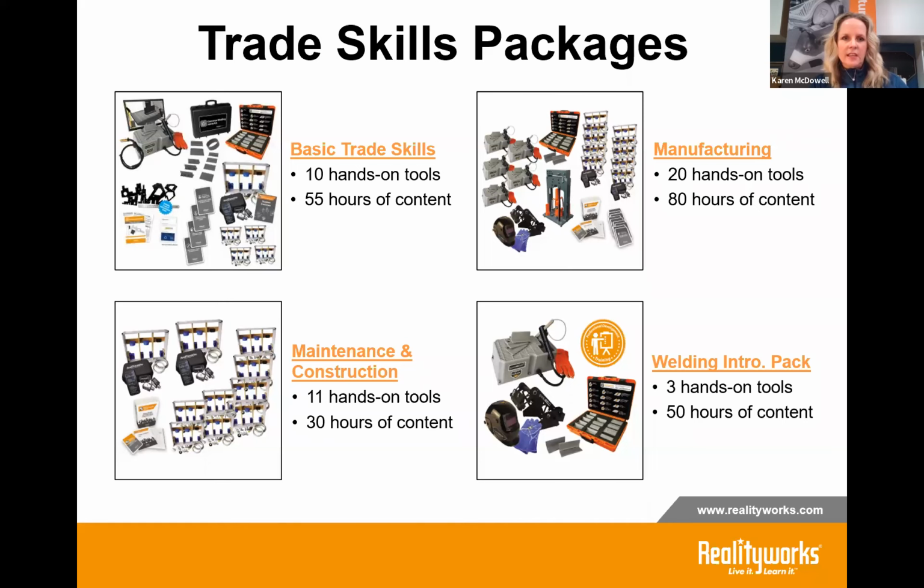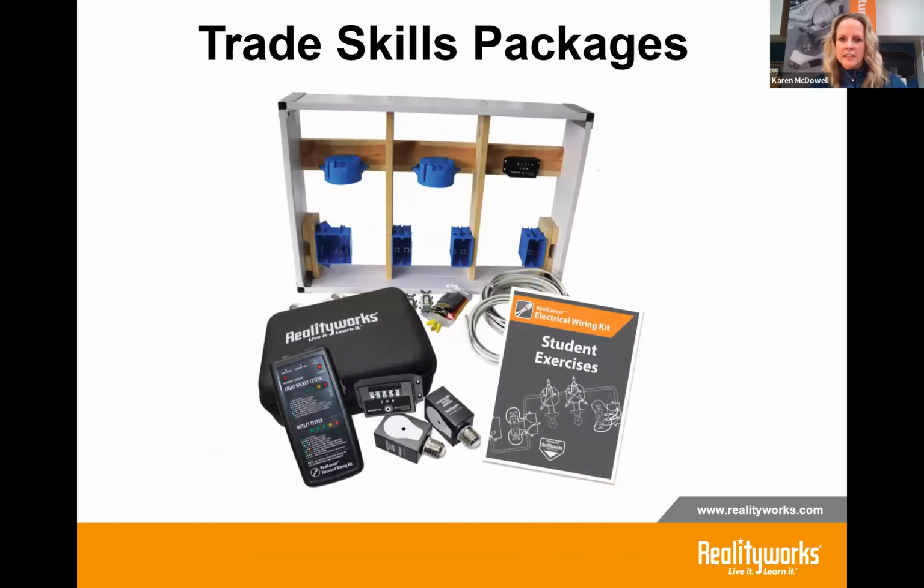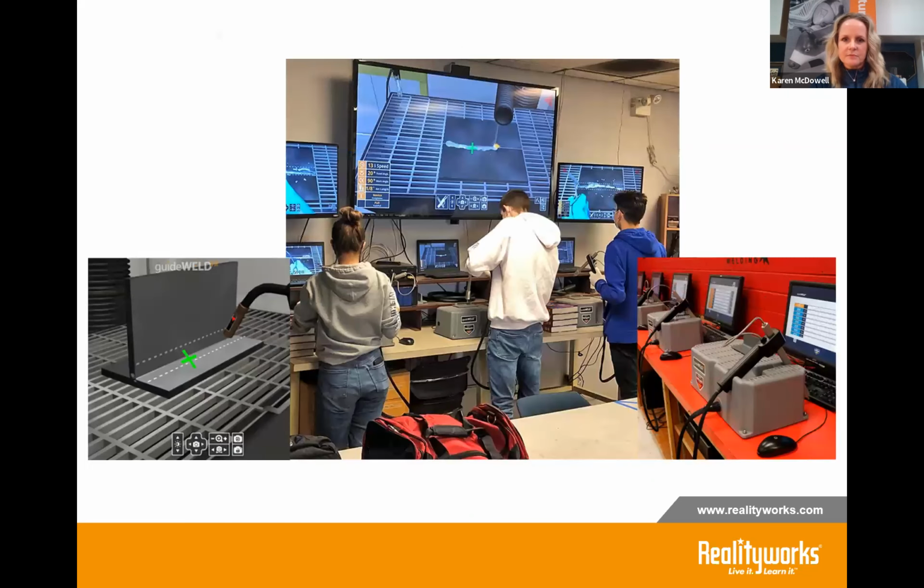I mentioned that they include our electrical wiring kit. This gives students a safe hands-on lesson in wiring 16 common electrical circuits, and students and teachers don't have to worry about shocking themselves due to our unique battery-operated assessment system that provides immediate corrective feedback. It's perfect for anywhere from middle school up to community college. It's just a great, great simulator.